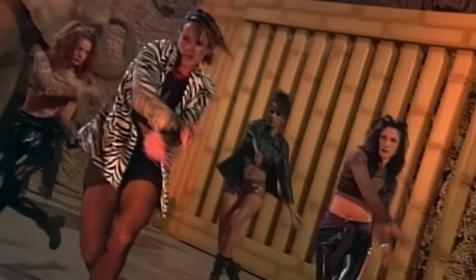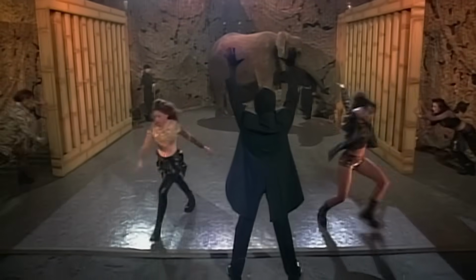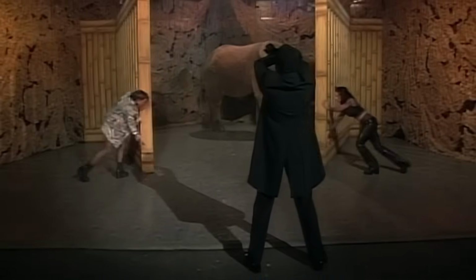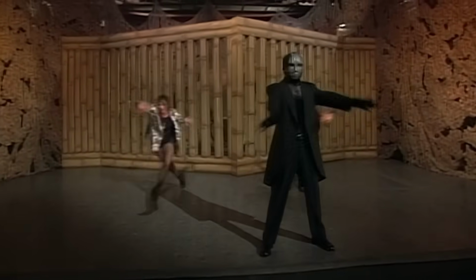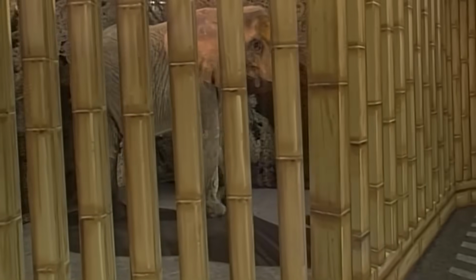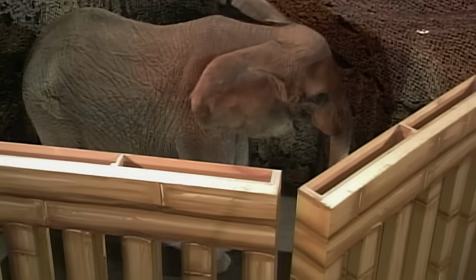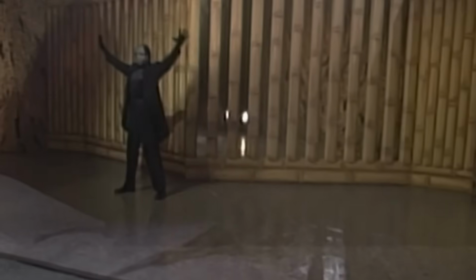Again, the assistants do a little dance. The masked magician gives the signal, and with the elephant inside, the gates of the cage are closed. Keep your eye on the elephant. You can clearly see that he's still in the cage. A puff of smoke, and the elephant is gone.